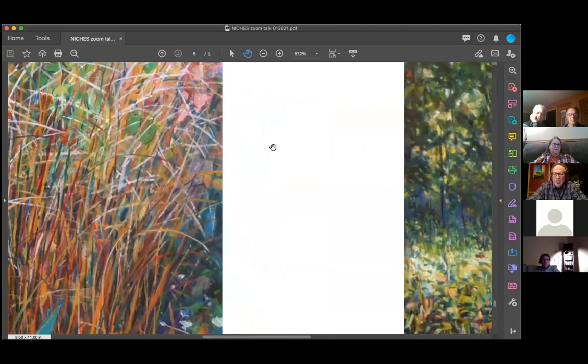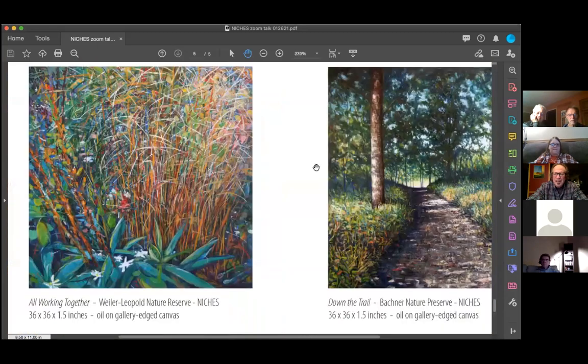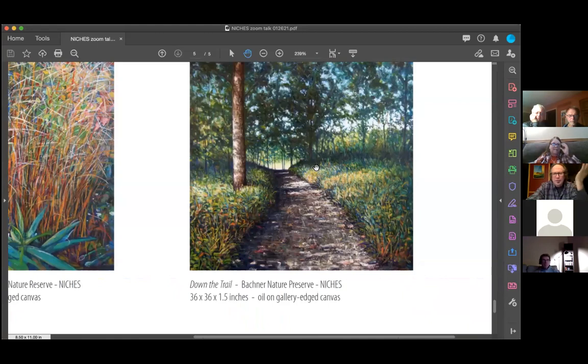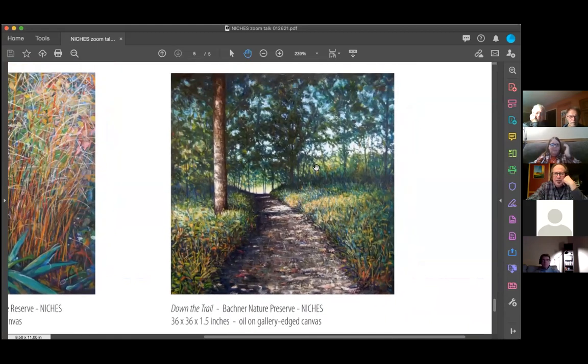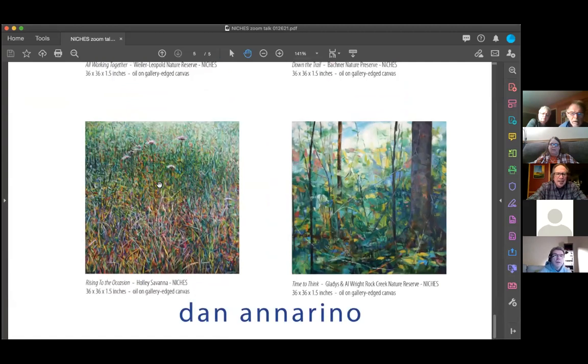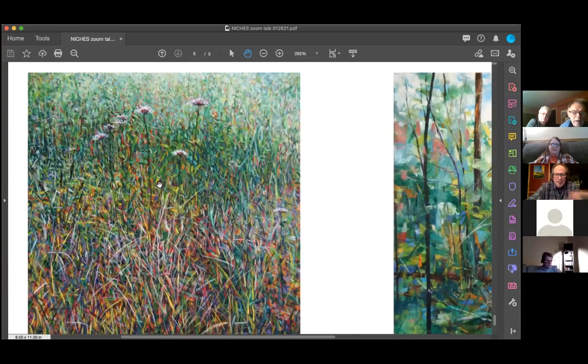And then the last one is, if I can scroll out, down the trail. This is at Bachner Nature Preserve, just a trail, sort of a typical trail thing. And anyway, that's my story and I'm sticking to it. So if anybody has any questions, feel free to ask me, or you can email me later, or call. I've got a couple more. Again, the dense weeds, or Gus yelled at me, it's not weeds, it's plants. You know, and the flowers and so forth.